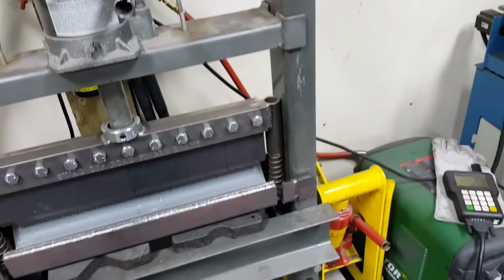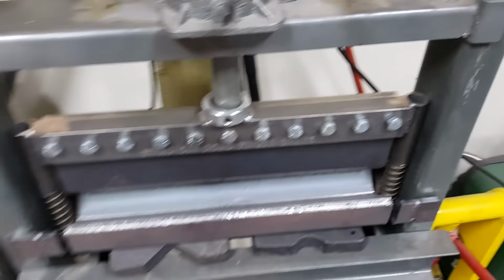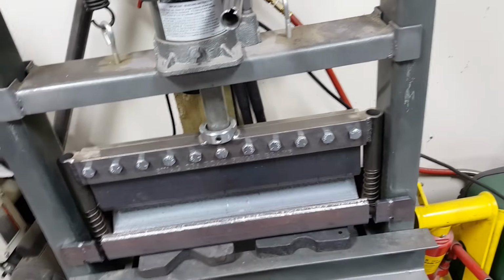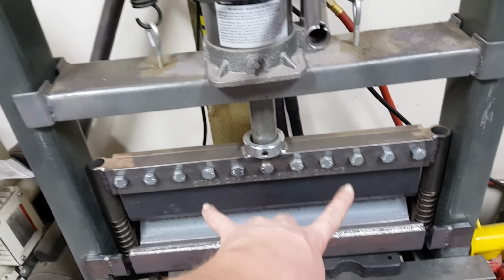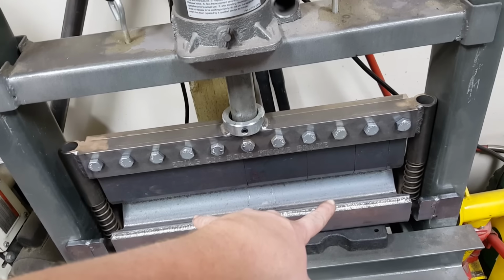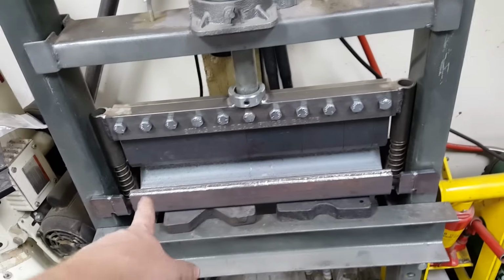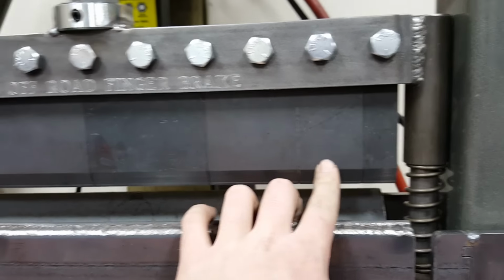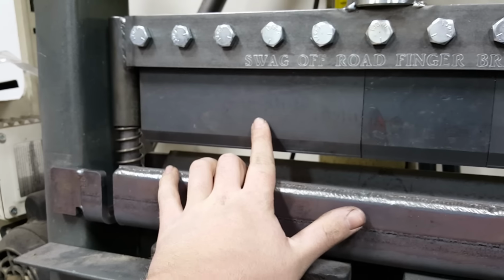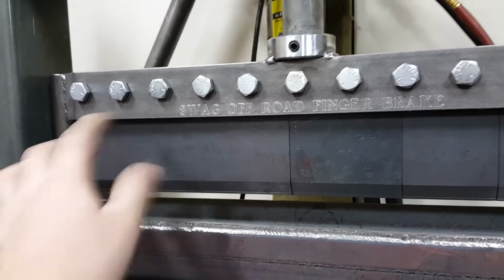This finger brake supposedly can bend up to like 5/8 of an inch at like 3 inches wide. But we're never really going to touch anything over 1/4 inch. According to this, it can do 15 inches wide at 1/4 inch, and then 3/16 or less can do the full 19 inches wide. Now what a finger brake is, there's little fingers. So we got a 1, 2, 3, 4, and 8-inch finger, I believe.